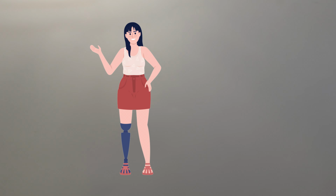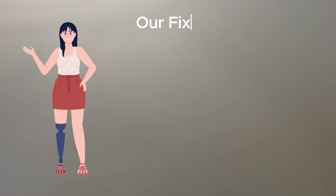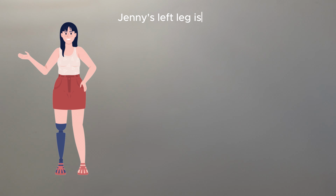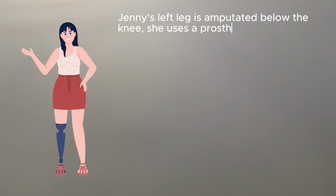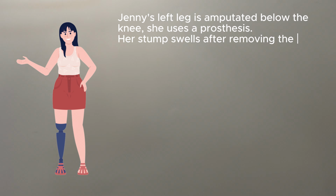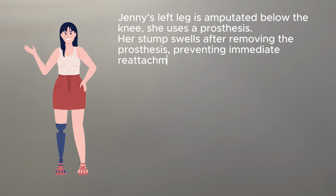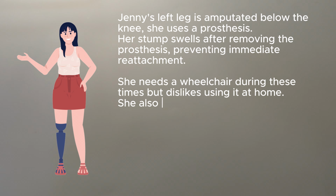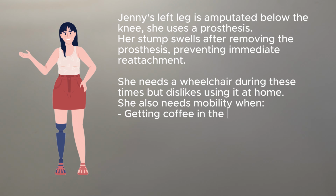Let me introduce you, Jenny. Jenny asked not to be revealed, so we will present her that way. Jenny's left leg is amputated below the knee. She uses a prosthesis. Her stump swells after removing the prosthesis, preventing immediate reattachment. She needs a wheelchair during these times, but dislikes using it at home.